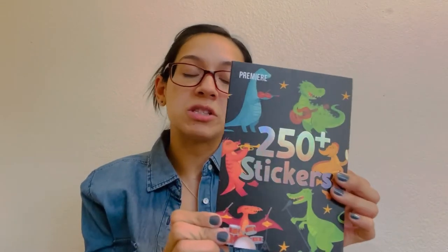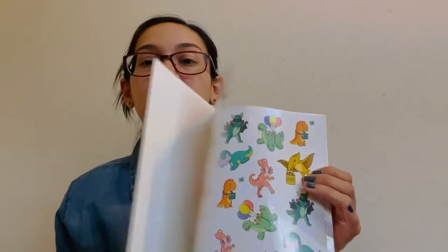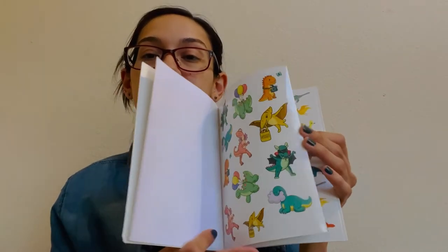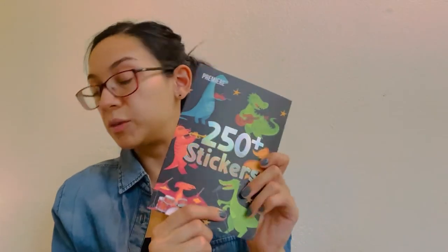Another thing I picked up for my kids was these stickers. They always have the cutest stickers also. And I picked up this one specifically because it has 250 stickers. Sometimes they'll have a sheet that's this big and it'll be like three sheets or whatever, but of the same sticker. This one has all different kinds of stickers in it. And you know kids, they just love stickers. Again, this is something I always pick up for them, $1.25.